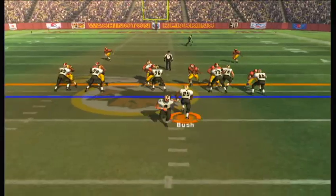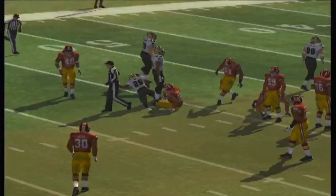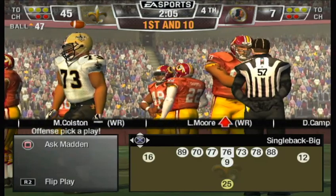Single set backfield. The halfback with the carry. Let's give that big offensive line a little credit there. They knew they were going to have to drive this defense off the ball, and that's exactly what they did on that one.